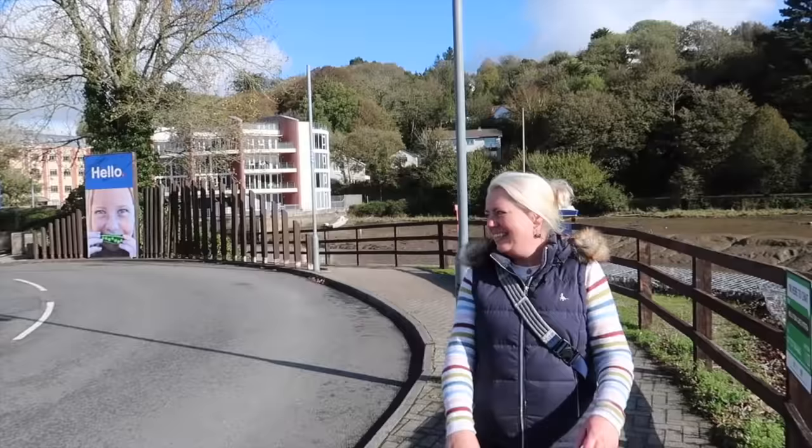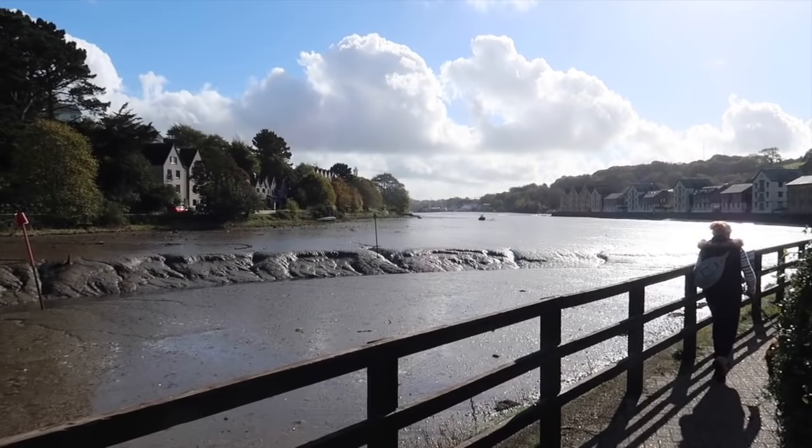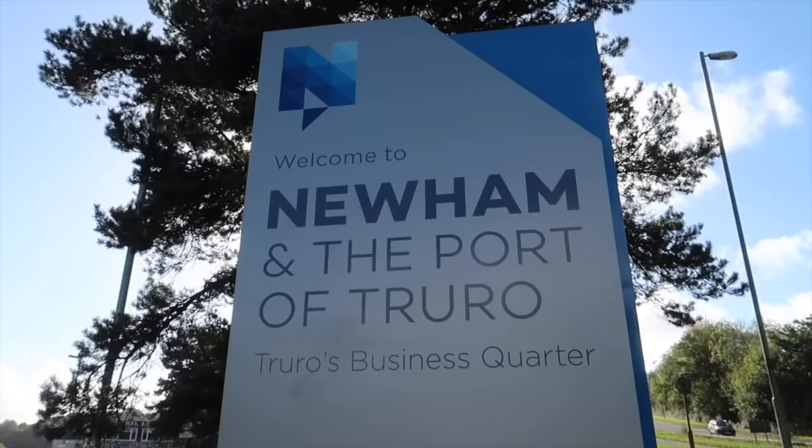That's where I had my first job. We're following the Riverside Walk to the end. We're going in front of some nice new buildings. They wouldn't have been here back in the 1900s, would they, Andrew? No, it was actually a sign of it. I will film it in a minute. This is Newham and the port of Truro, so yeah. We're now entering that area.